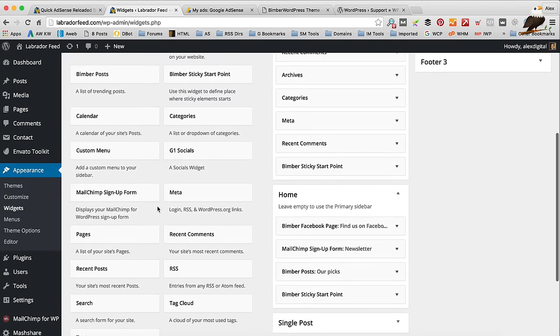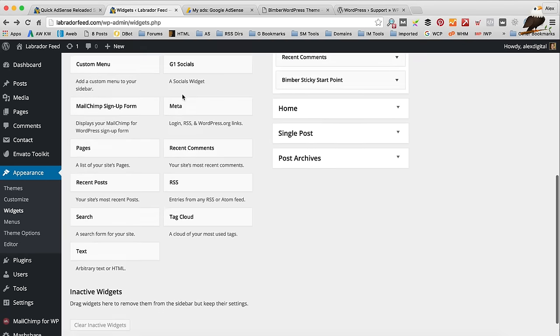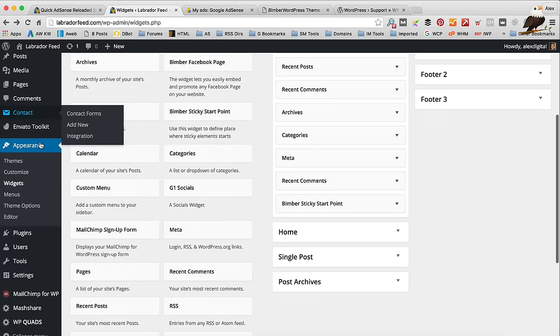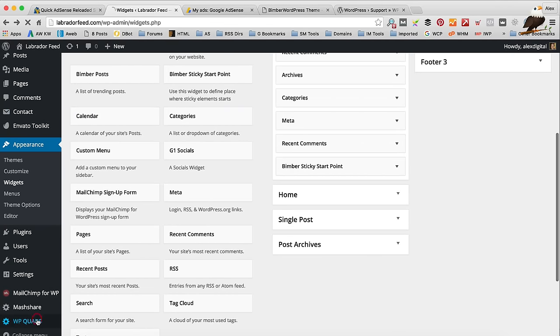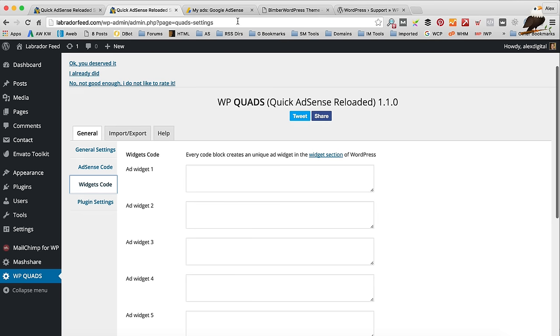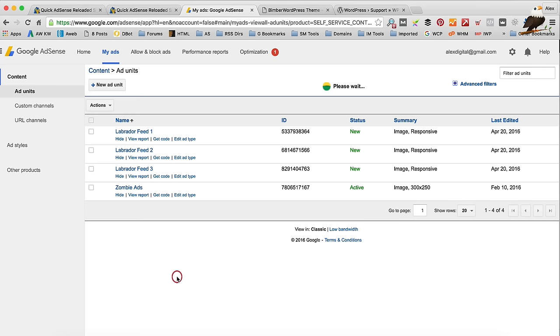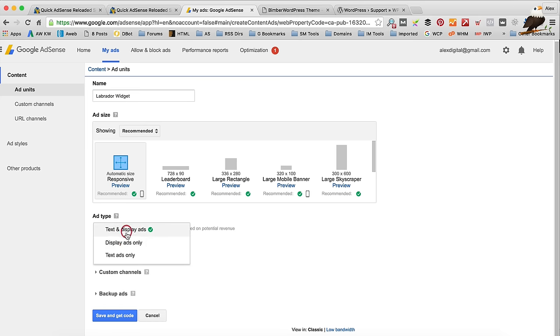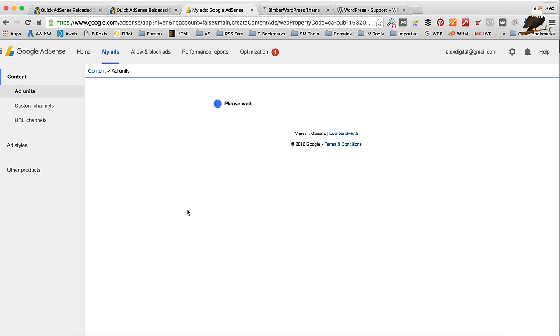Where is it? Okay, it's not here. I know why. It's because we need to add our code to the widget area of the ad settings again. So go back into WP Quads, go to the widgets code, and then I'm gonna go back into AdSense. I'm gonna create a new ad unit. Let's call it Labrador Widget. Display ads only, saving it code.